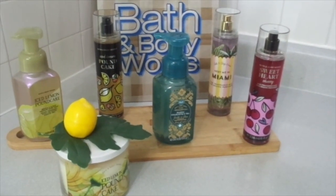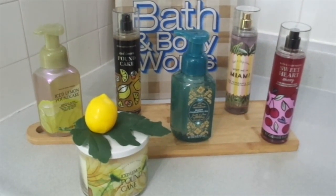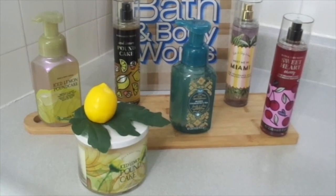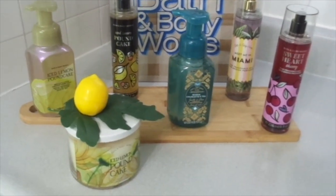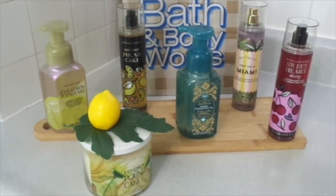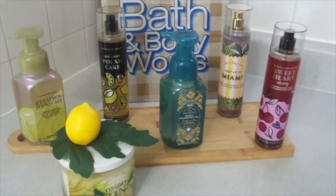And always remember too, if you have coupons or if there is a deal going on, that's when you should probably buy at Bath & Body Works. Otherwise, it gets really expensive. And I did get another coupon in this order, so that's good.